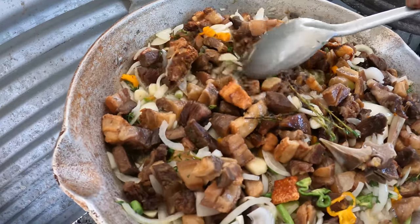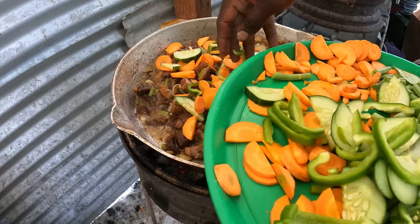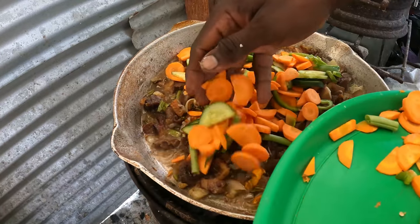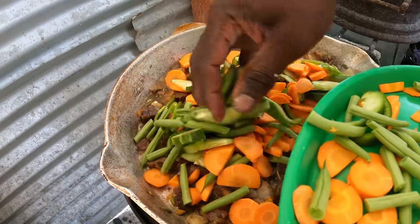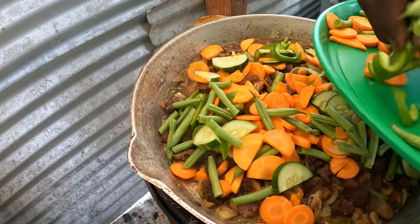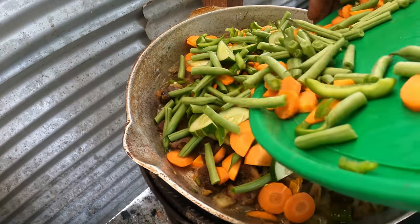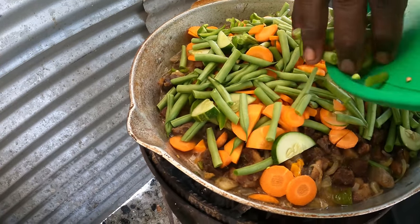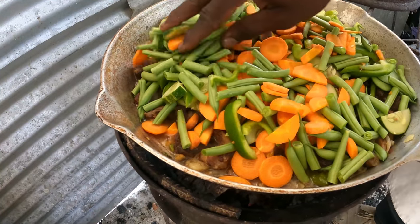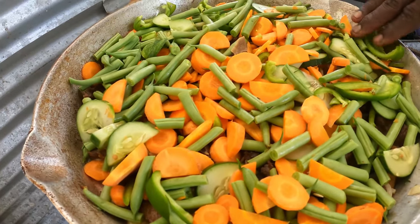Everything cooking down nice and then just add some things. Carrot, string bean, cucumber. Everything on that farm. Fresh. That's the last I had for the pot. Put it down to steam out. All of the flavor, the gravy, stuff in for that tripe.